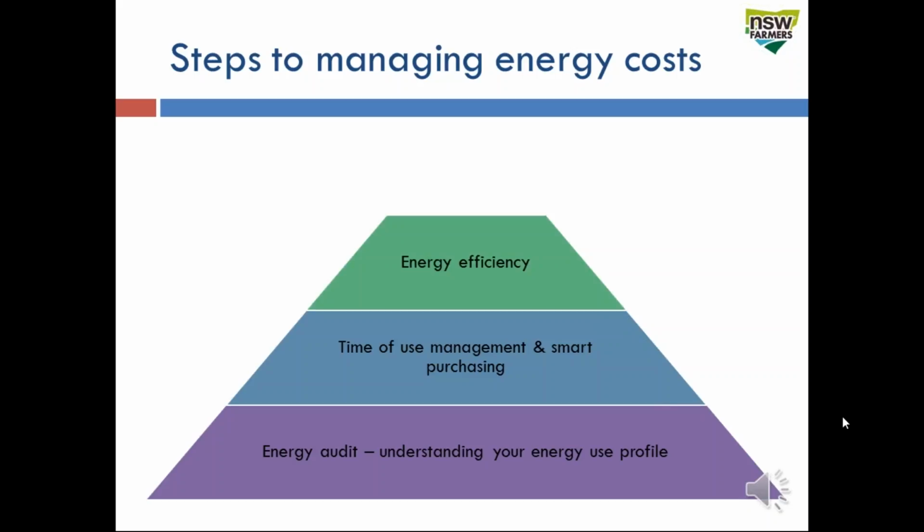Having gone through those measures, you can start looking at energy efficiency. That's making sure your equipment is set up in an optimal way and possibly purchasing some new equipment like variable speed drives for your pumps. Finally, and we recommend finally, you look at renewable energy options. Although there are some very attractive options in the area of renewable energy, we think it's important to get your house in order first. And starting with an energy audit, you'll have the data that allows you to make smart decisions about renewable energy.